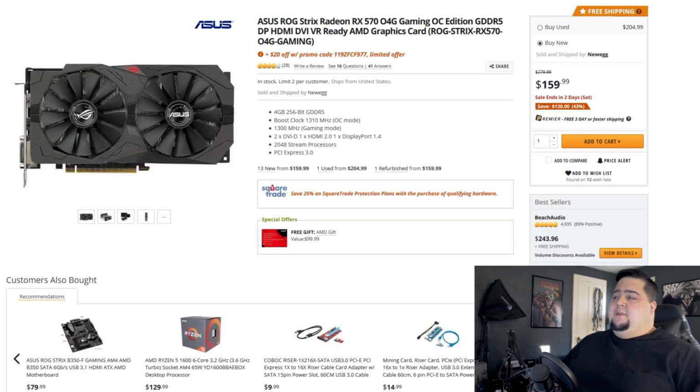We've also got another AMD card here, the RX 570. This is a 4 gigabyte card for $160, so that's not bad at all. And you do get 2 free games with this one as well. And they do have a $20 off promo code here if you go ahead and punch that in at checkout. So you get an additional $20 off of the 160, which is very nice.